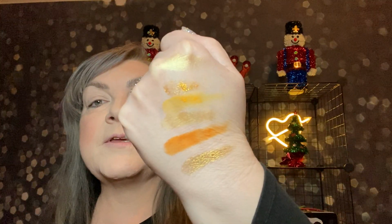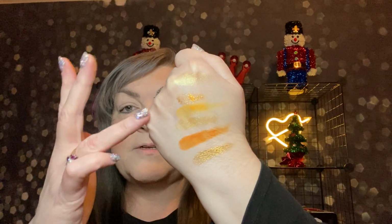And this is what it looks like on the hand. That is all 6, and that is a glitter. And it is beauteous. And I can't wait to see what kind of look I get to make with it. And I'm definitely going to use the glitter because I am a glitter bitch.